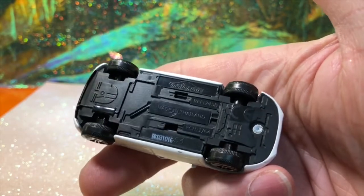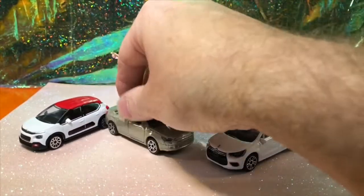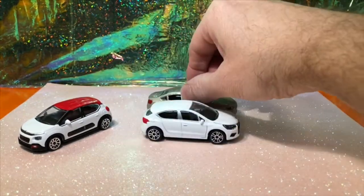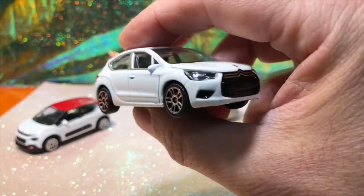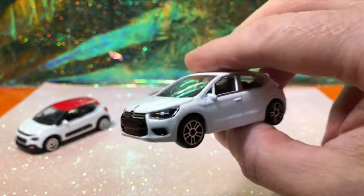Interesting, DS in 1/64 scale. So it's a big car. We have the other C4 from before, and this is the DS4. Yeah, it's quite chunky. A good looking car. Very good looking actually. Slightly old styling now for the Citroen people.